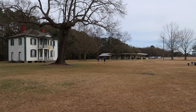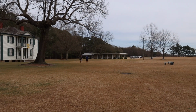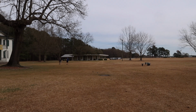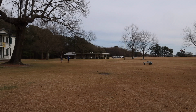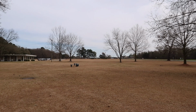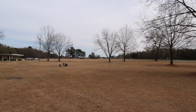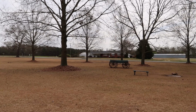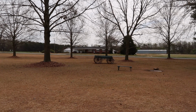Colby Lipscomb was our historical tour guide, and as you can see over there is the museum, the main office building. We're getting ready to walk out towards the cemeteries and the battlefields here in just a little bit, and I wanted to show you guys this wagon right here. Isn't it just awesome? I love that wagon.